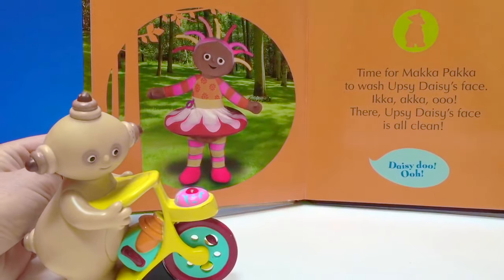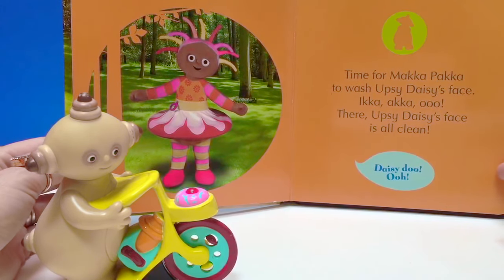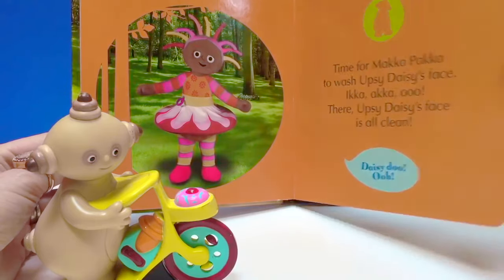Time for Makka Pakka to wash Upsy Daisy's face. Ikka akka ooh. There, Upsy Daisy's face is all clean. Daisy doo, ooh.